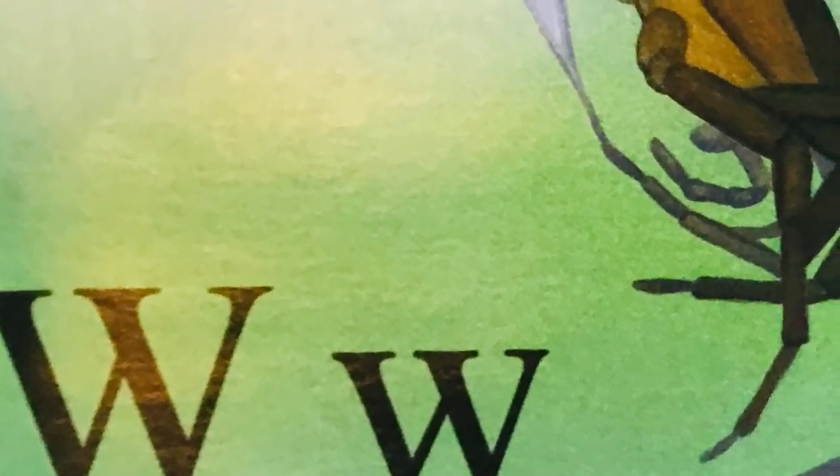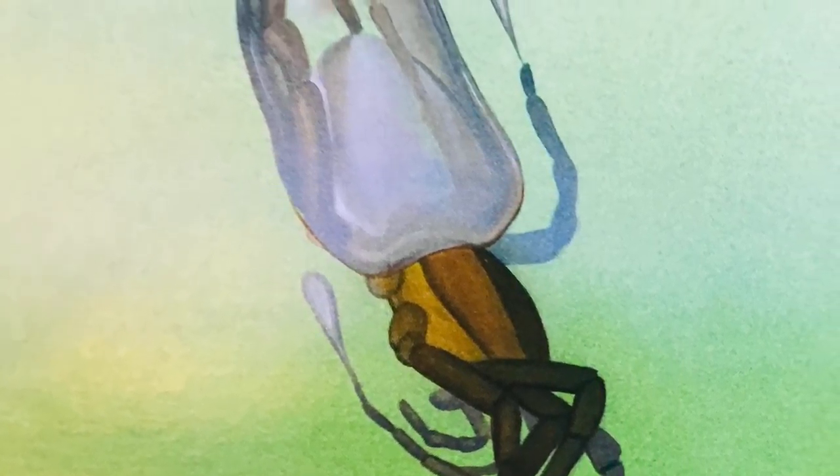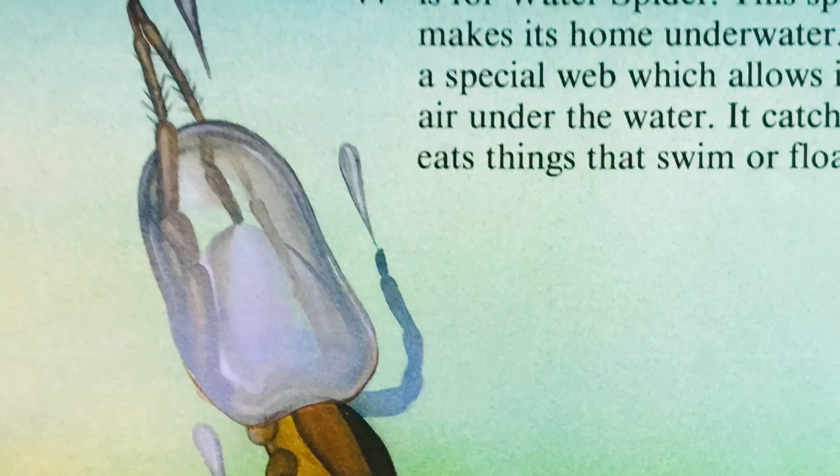W is for water spider. This spider makes its home under water. It weaves a special web which allows it to bring air under the water, and it catches and eats things that swim or float nearby.